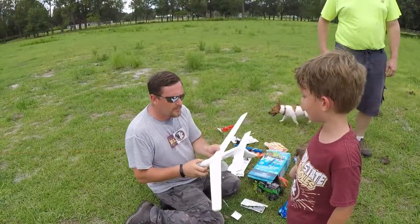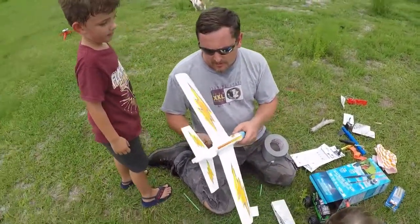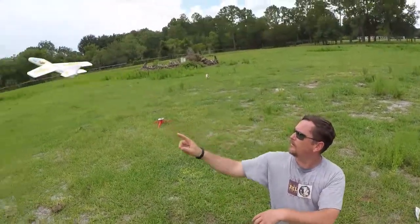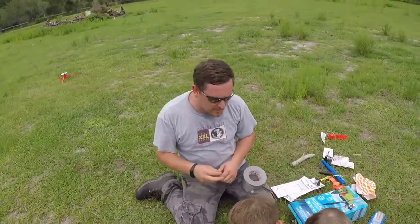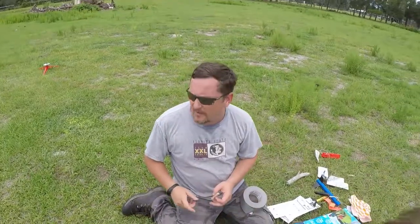So, we've seen the rocket successfully fly, right? Yeah. Okay, so now this airplane does fly. See? Flies really well. Sort of. Try to throw it harder. Now we're going to show you what happens when you put a rocket motor on something that wasn't designed to have one.